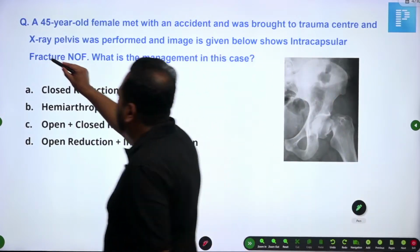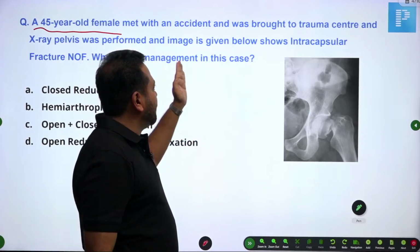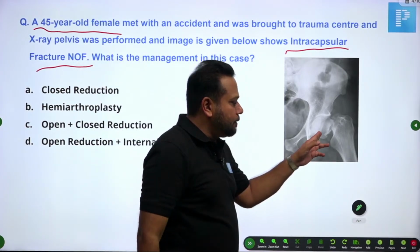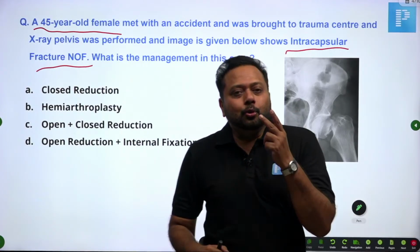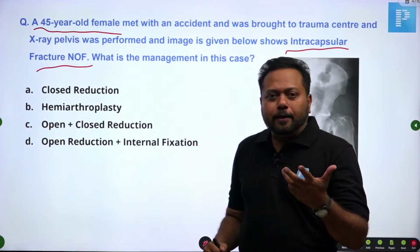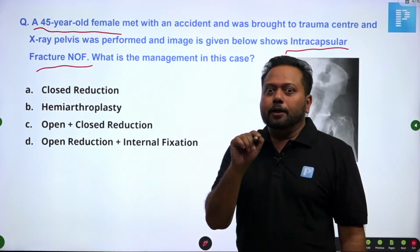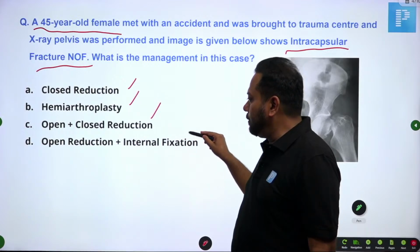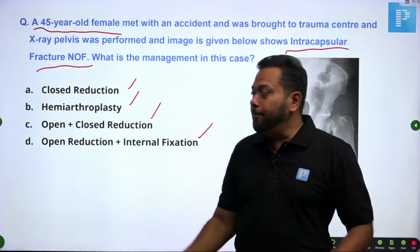A 45-year-old female met with an accident and was brought to the trauma center with an X-ray pelvis performed. The image shows an intracapsular fracture neck of femur. What is the best management? You have to assess two things. The management depends upon Garden's classification and the age of the individual. The age is 45. They have given 4 options: closed reduction, hemiarthroplasty, open and closed reduction, open reduction internal fixation.